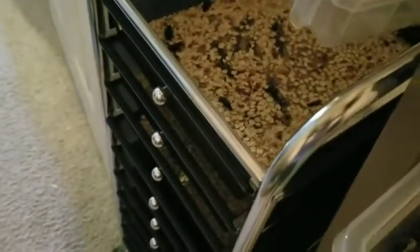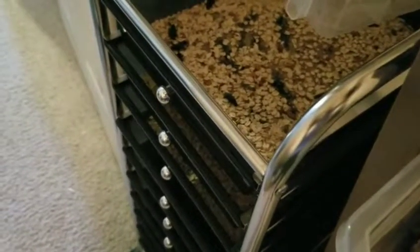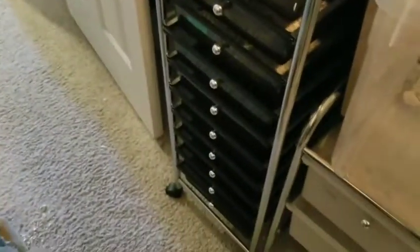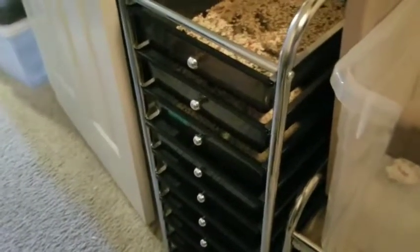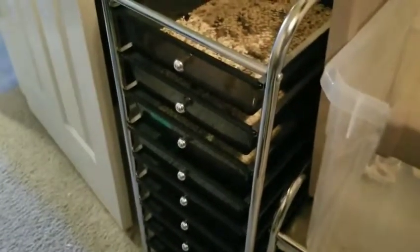But I just feel like it's probably not going to be worth it. I'll probably make the whole thing start going, and then I'll sell it off or something, or just keep it going just enough to feed my animals.